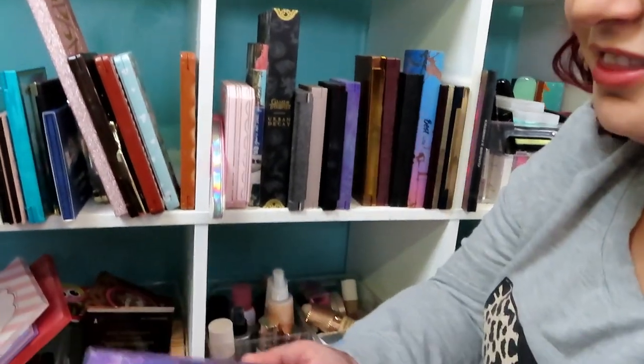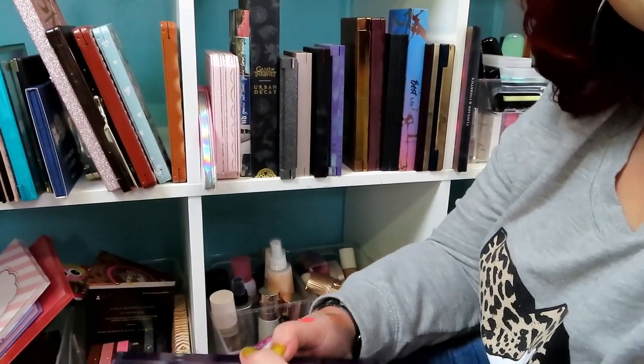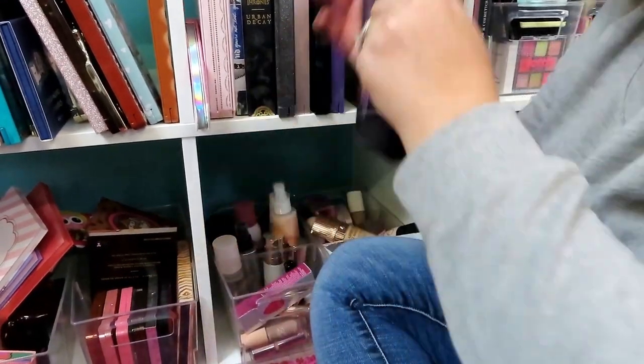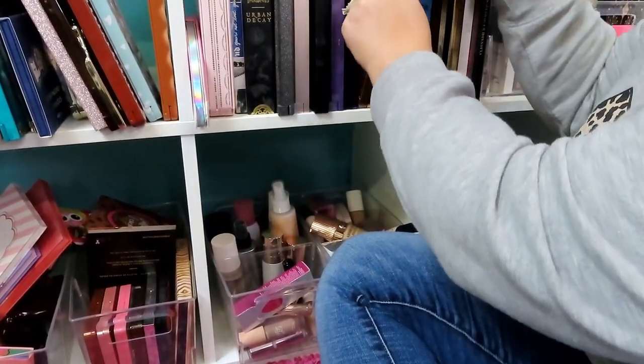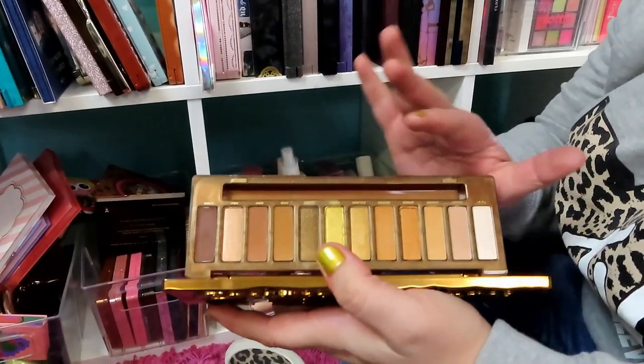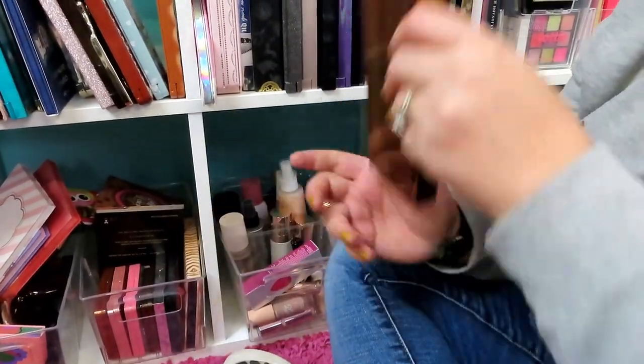We're getting there, y'all. We're in the U's, I'm tired. Ultraviolet, terrible palette, not getting rid of it. And the reason why I'm not getting rid of it is for reference. This is the Honey palette. This one is actually really, really good.